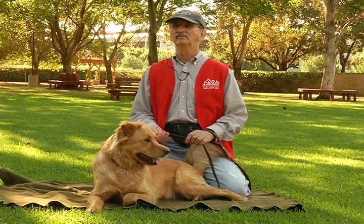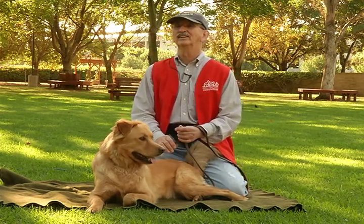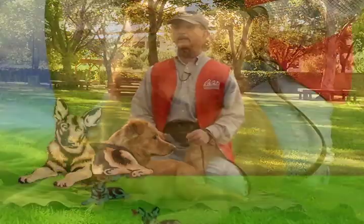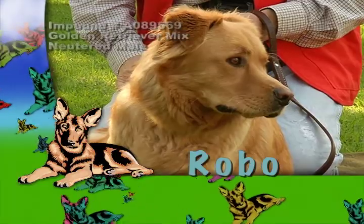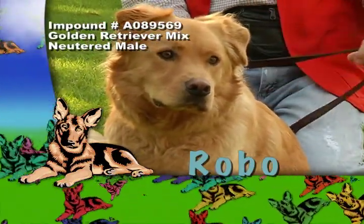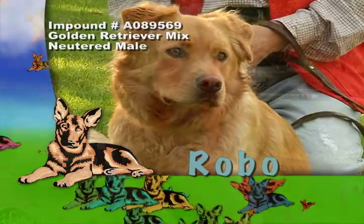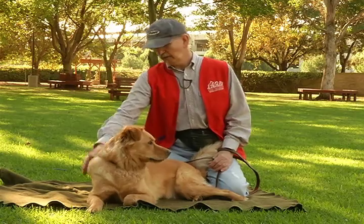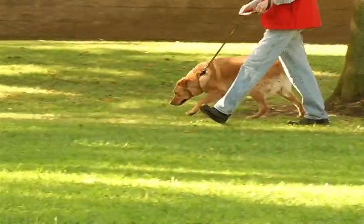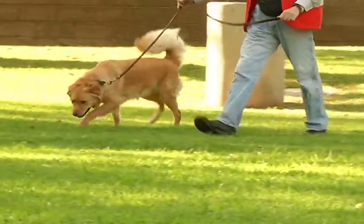This is one gorgeous dog, Frank. We have cute, we have beautiful, but this is gorgeous and handsome. Who is this? Yes, this is our handsome Robo. Robo is about a year and a half, somewhere around there. He's a golden retriever chow blend, very well mannered. I think he would do well even with another pet in the house, because in the short time he's been here, he hasn't shown any dog aggression.